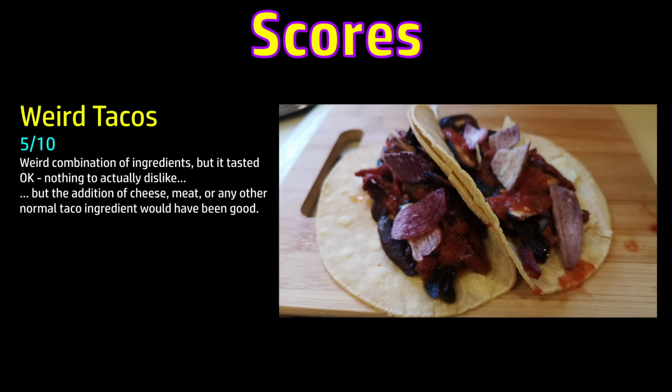Starter of weird tacos. I'm reluctant to give this more than 5, just because of the weird combination of ingredients, but really and truly, there was nothing much to dislike here. It scores 5 just because it felt incomplete. It would benefit from the addition of any or all of the normal ingredients for a proper taco.